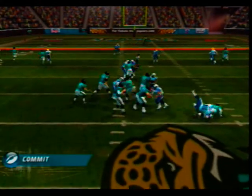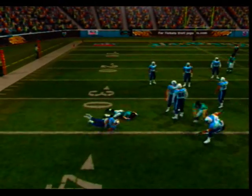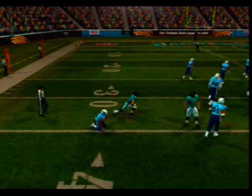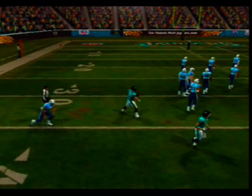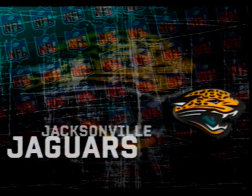Going to the air on first down. Gets the pass off, and he hits his target. Lito Shepard hammers him at the 30. Watch this. He stands him up, and he puts him right down. That's stopping in your tracks right there.